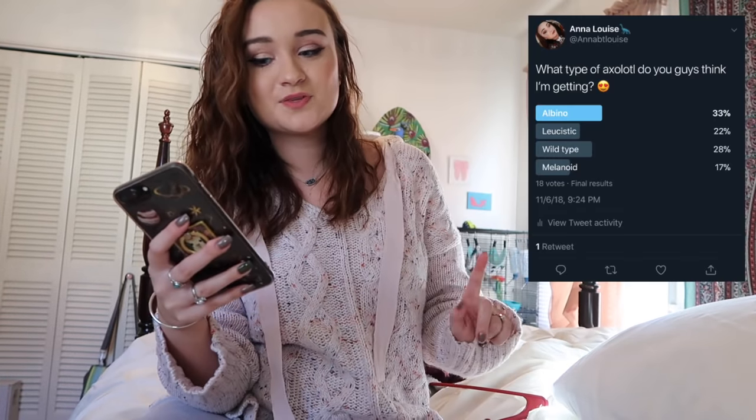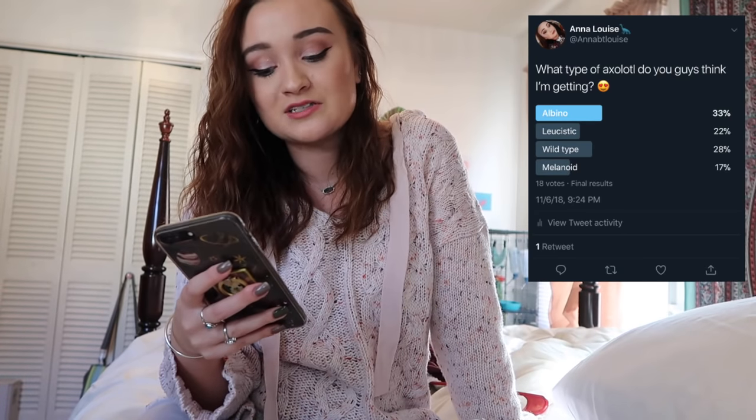And I will go ahead and put those results right here. Most of you guys thought I was getting an albino. 22% said leucistic, 28% said wild type, and 17% said melanoid. But I in fact got a leucistic, and that is the pink type with black eyes. That is how they're mostly described. They're all individually adorable, but just that pinky white look completely stole my heart.